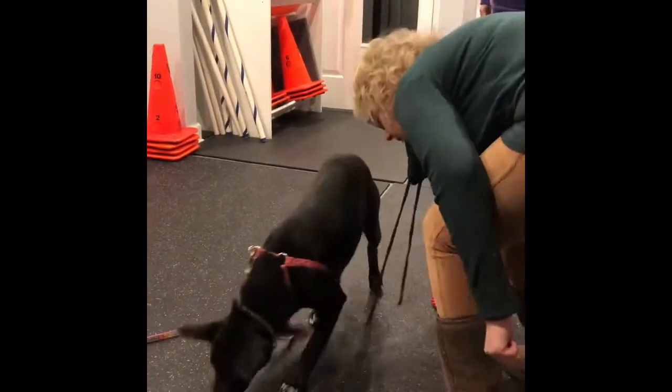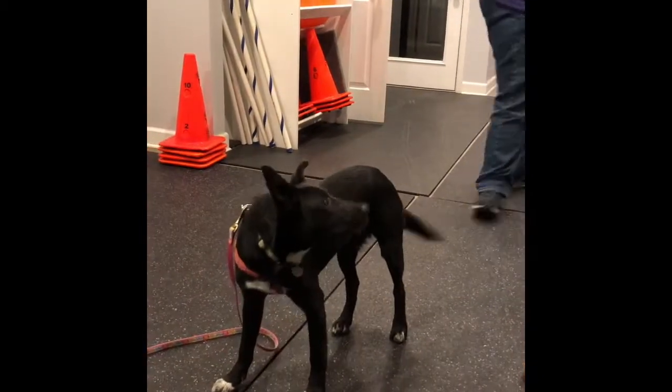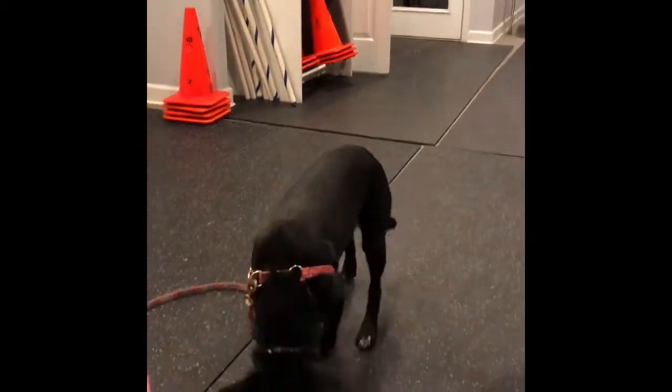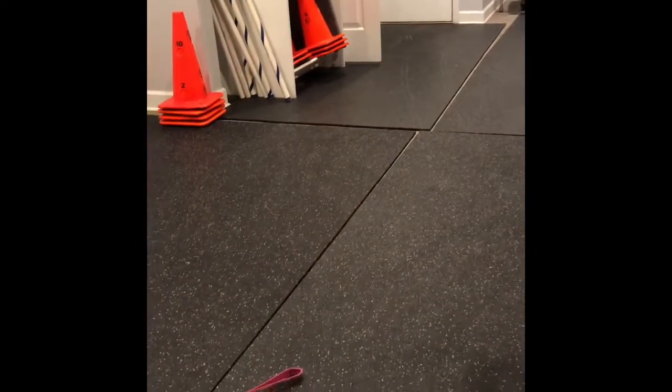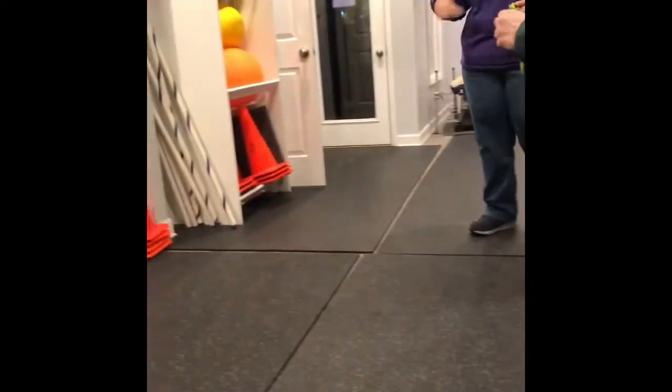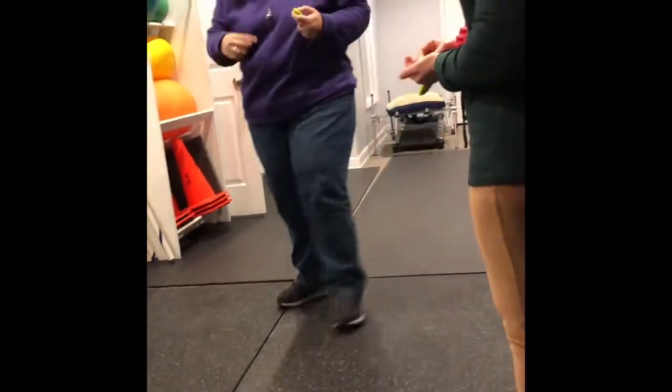Leave it. Good girl. And you want to not be stingy with this, because the party becomes the most important thing. You can imagine that if she had the bully stick, and she was really playing with that bully stick back and forth, one treat may not give you enough time to get that bully stick back.